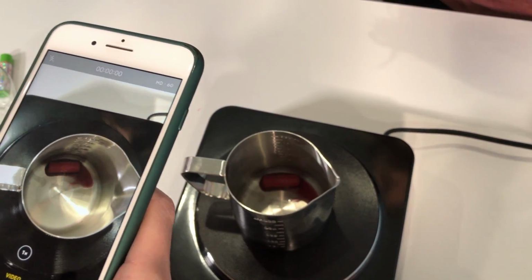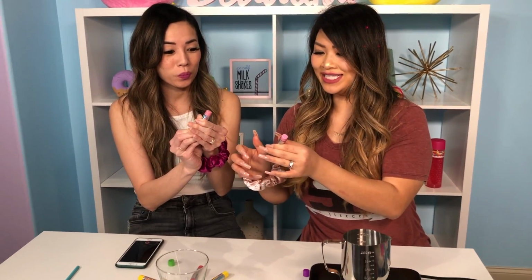Ooh, look at it melt. Well, that's like really cool. It's melting fast. We gotta hurry. Yeah, okay. Okay, I say we like open all of these. Yeah. Okay. Ready, set, go.